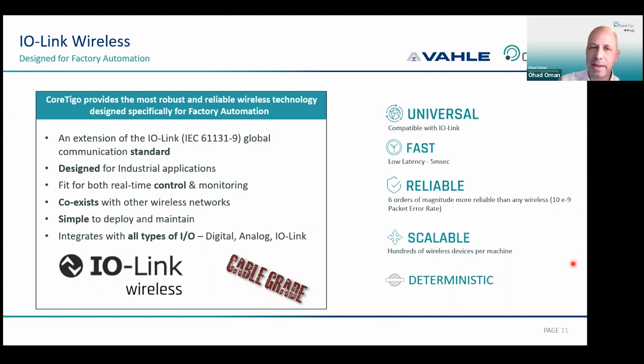Now, there are many wireless technologies out there, but none of them was originally designed for industrial applications. So if you're looking at Wi-Fi, or Bluetooth, or sometimes people are trying to do things with Zigbee or proprietary technologies, these were consumer electronics or general purpose wireless technologies that are being adapted into the industrial world, and they're lacking. What is missing is a wireless technology that is actually designed for industrial applications.